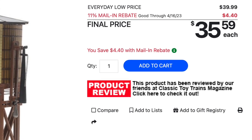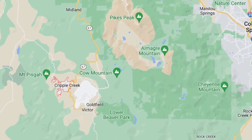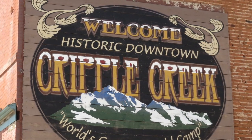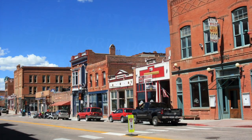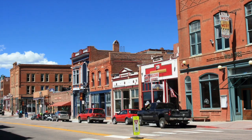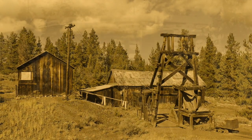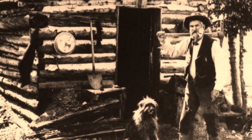So what's the deal with Menards and Cripple Creek? I was curious, so I looked it up. It's an old mining town to the west of Colorado Springs, whose downtown district is listed as a National Historic Landmark. Large gold deposits were discovered there in the 1800s, but now their primary source of income is tourism.